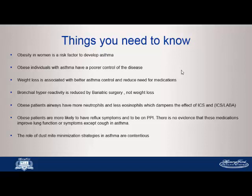And yes, obese patients are more likely to be on PPI. They will have GERD symptoms. But really, does PPI affect the pulmonary function test, the spiro FEV1? It doesn't. The only thing it works on is to reduce the cough in these patients. They have GERD and cause cough, and if you control it, that will go away, but you will not see really improvement in FEV1 or lung function, or number of exacerbations and the need for medication. Finally, the role of dust mite minimization strategy is really not that significant. I don't think there will be a question where the answer will be that. Right.